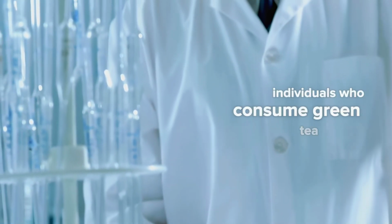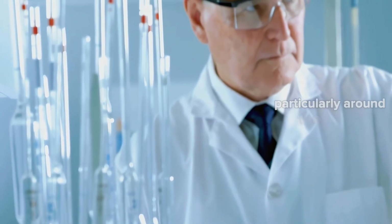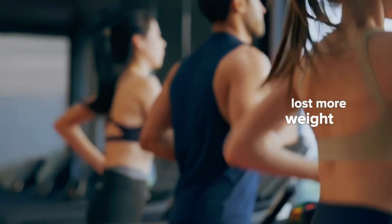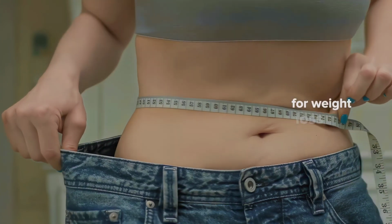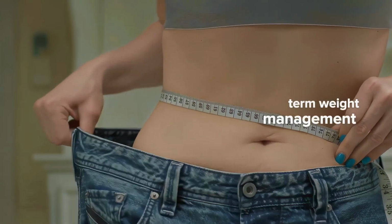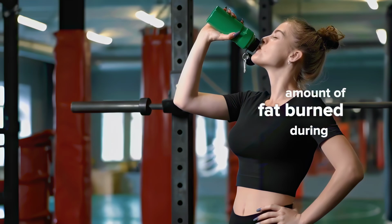Scientific research has shown that individuals who consume green tea daily experience a higher rate of fat oxidation, particularly around the abdominal area. Another study found that participants who consumed green tea extract lost more weight over 12 weeks compared to those who did not. What this means for weight loss: green tea weight loss benefits include a natural calorie burning effect that supports long-term weight management. Drinking green tea before workouts can increase the amount of fat burned during exercise.